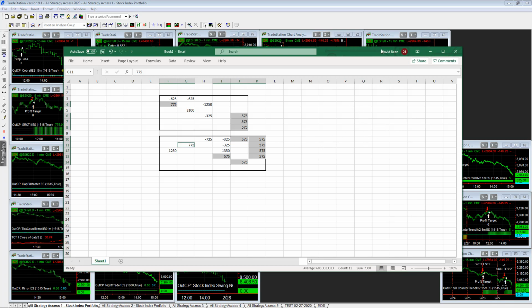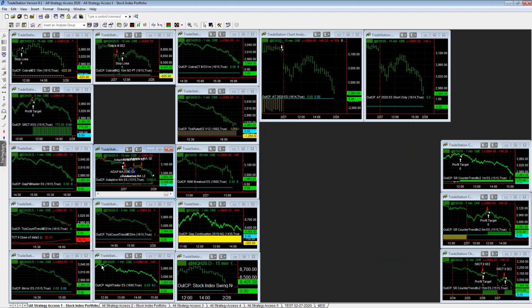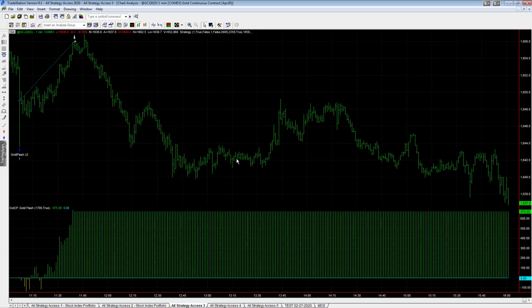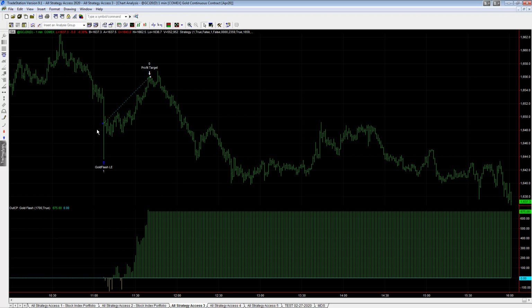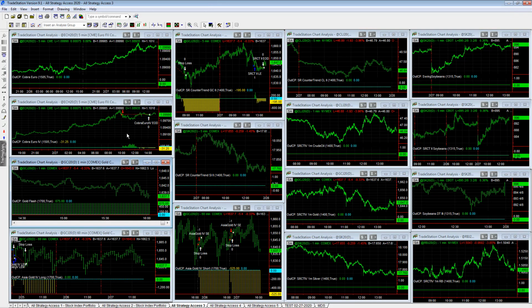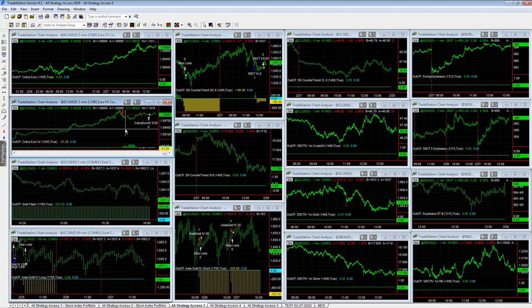Sometimes people just trade the SR CounterTrend strategy on multiple markets, so that's also an option, an SR CounterTrend portfolio. Let's look at the other commodity markets. Gold Flash had a nice trade today, pretty much picture perfect, capturing that sell-off and then hitting that pivot high. And gold is down, so I don't know, a lot of the stock market investors invest in gold and they're selling their gold to raise cash.